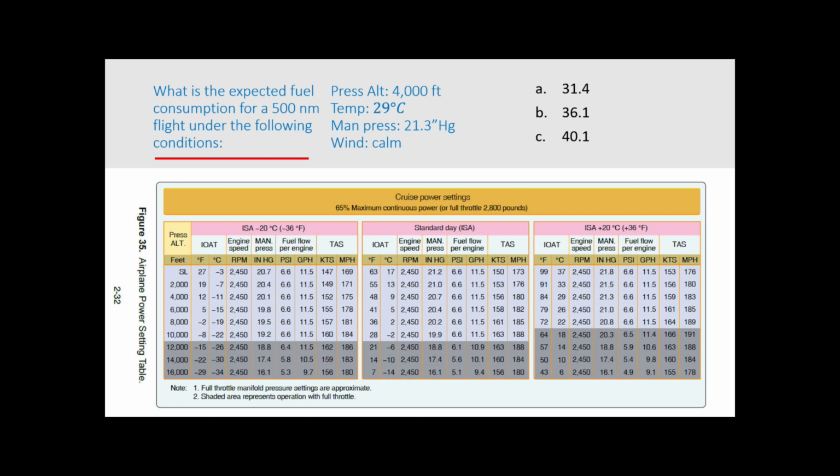What is the expected fuel consumption for a 500 nautical mile flight under the following conditions? Pressure altitude 4,000 feet, temperature 29, manifold pressure 21.3, and winds calm.